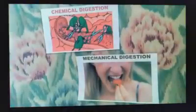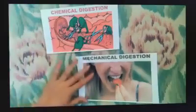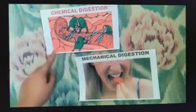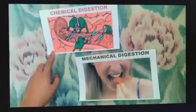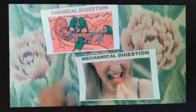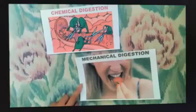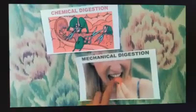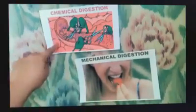So we have here the chemical and the mechanical digestion. Differentiate the two. Chemical digestion refers to the process by which compounds with a high molecular weight in the food are broken down into small substances that can be absorbed by the body. And mechanical digestion refers to the breakdown of food into digestible particles mainly by teeth.